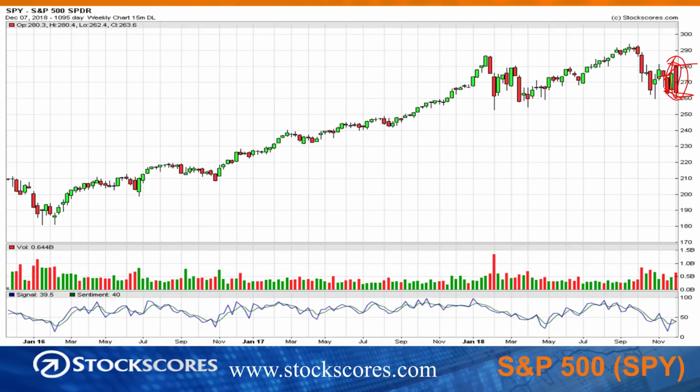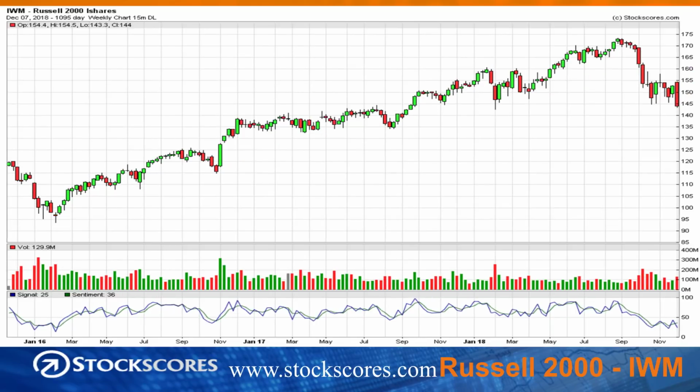We still have to get down through this support level, but we are at risk of doing so, so we'll have to keep an eye out on that. It's not really bad until we break down through that support level, but that's something to watch for next week. On to the Russell 2000. You can see there another bearish engulfing candle.